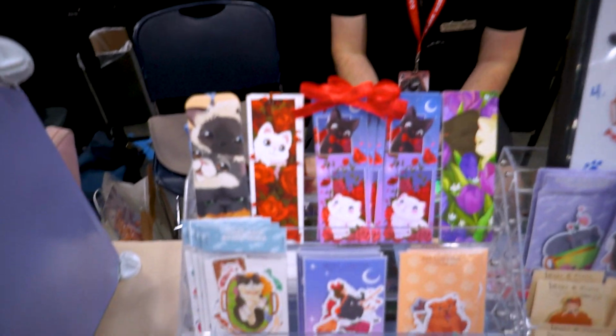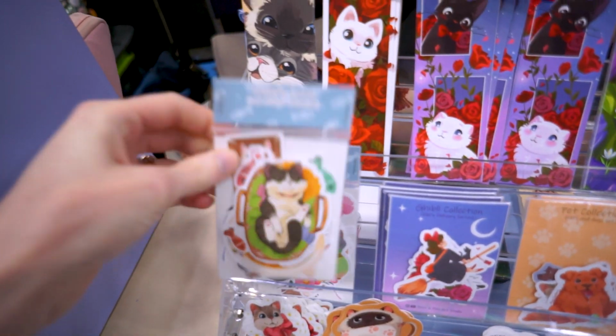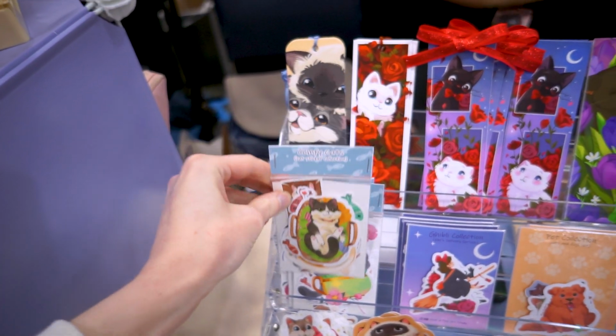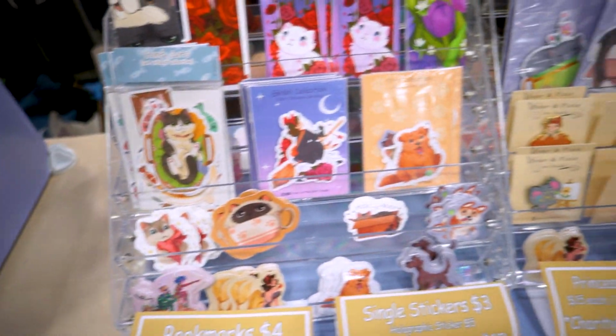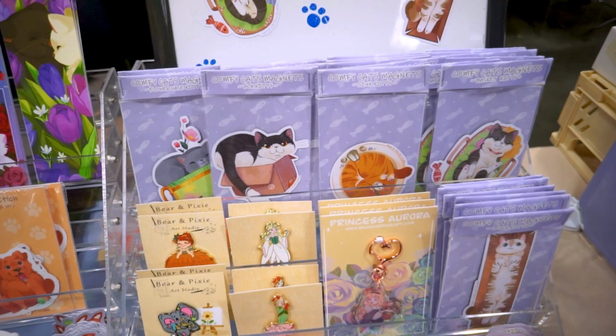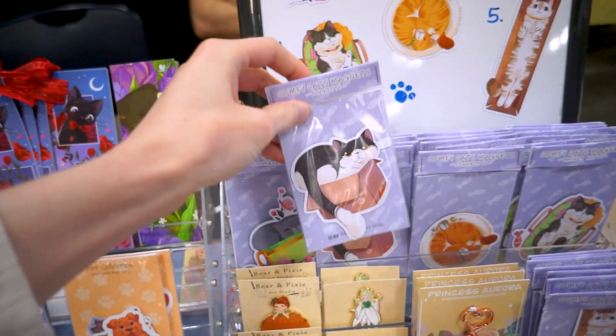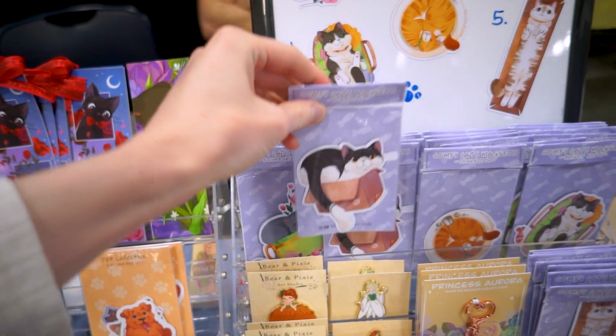Hi, guys. Hello. Yeah, the comfy cats have been doing really well so far. So these are the new additions. I'm so glad I found them. As well as all the magnets. The sink ones have been really popular, and the box kitties, I think, are the most popular so far.